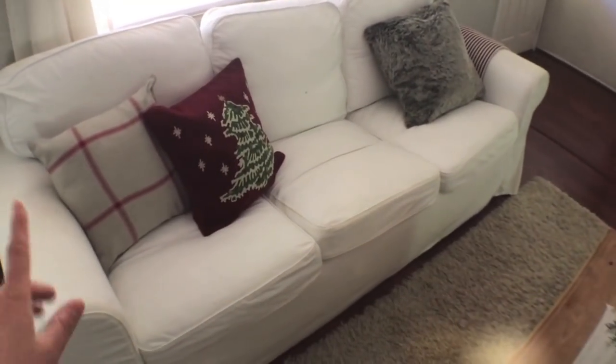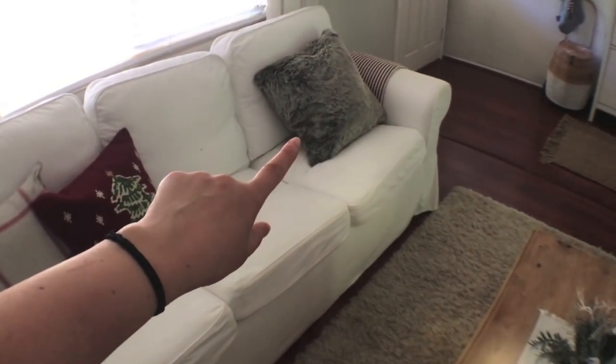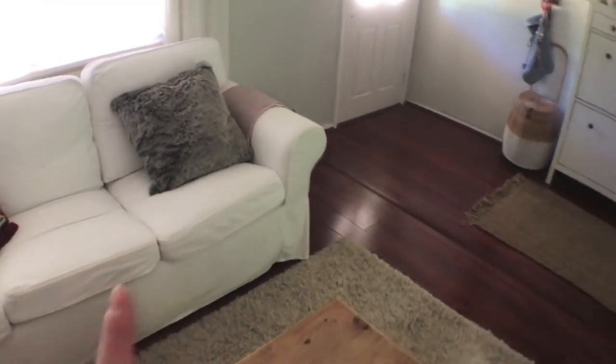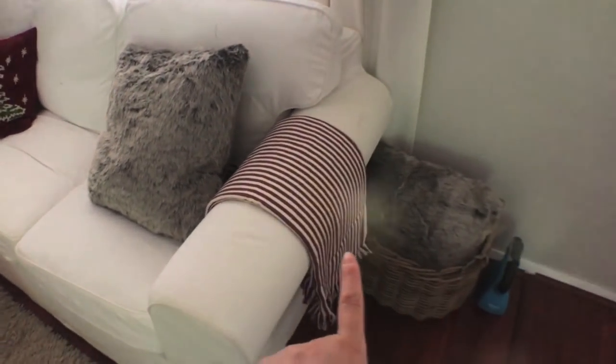On this side, we have pretty much the same. So the same Next cushion, Pottery Barn. And then this one, I think, was from Kmart a little while ago, so I don't know if you can still get it. And then I have one down here. This throw rug is from IKEA.